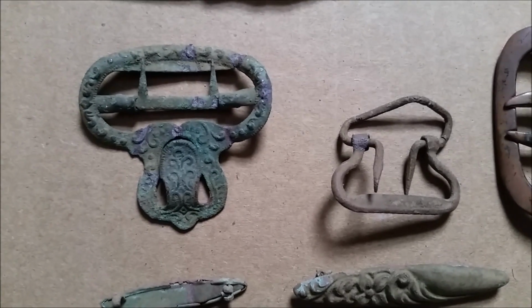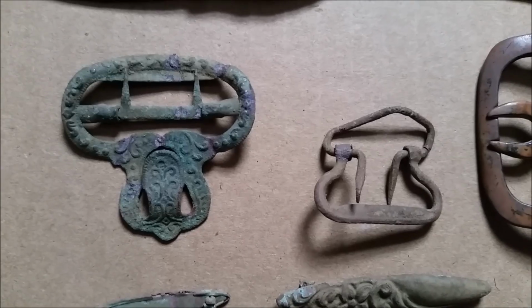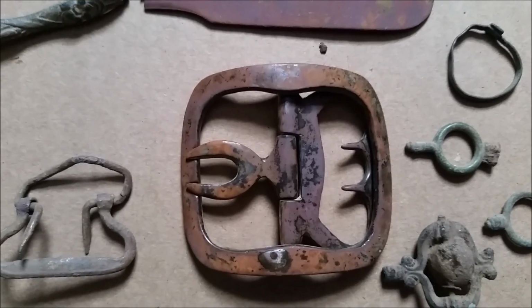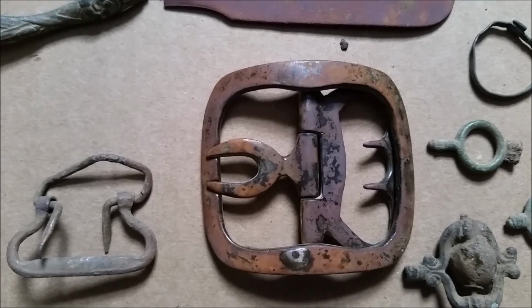Now these buckles. Buckles are interesting. Those two I know are old. The one on the left I found at a place with my buddy Dave. I think the one on the right came from there as well. This one, had that been real, it would have been absolutely insane. That's the reproduction.